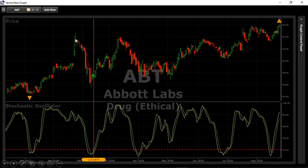So price failing to make a new high and retracing and establishing a resistance level, we already said that that's bearish. You should consider selling it, taking other defensive actions if you see that happen. Okay? You do. You wait for another opportunity to get back in. So the stock falls, stochastics enters into the oversold position again. Now you have a stochastics that goes from below 20 to above 20. We know that's a buy signal.